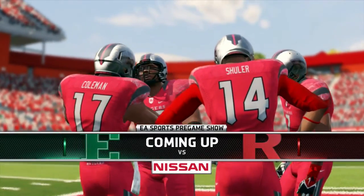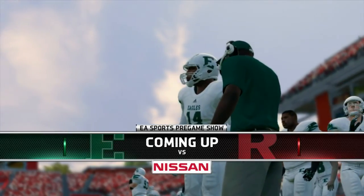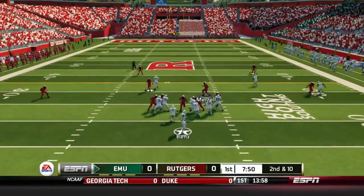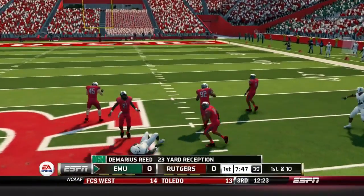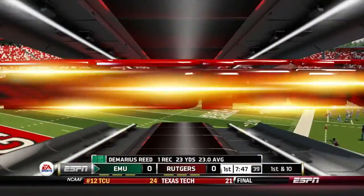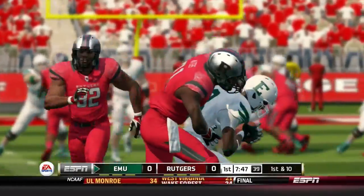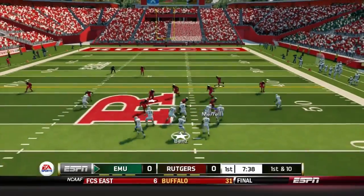It's a beautiful day for some football here in High Point Solution Stadium, and the Eastern Michigan Eagles are desperate for their first win. Eastern Michigan takes the first possession of the day, and quarterback Tyler Benz looking deep middle, and Demarius Reed has perfect position in front of the safety for 23 yards on the second play of the game. And Reed just got in front of our safety Lorenzo Waters, and that was a great catch. And the Eagles are now near midfield.